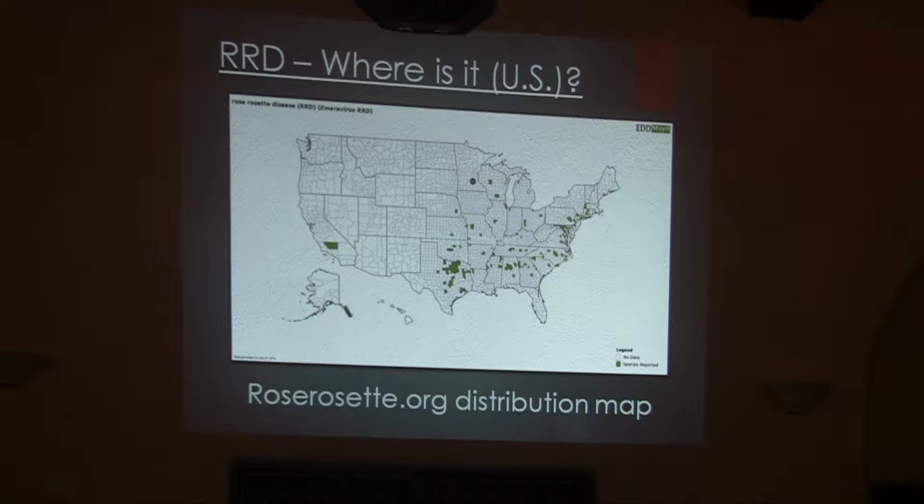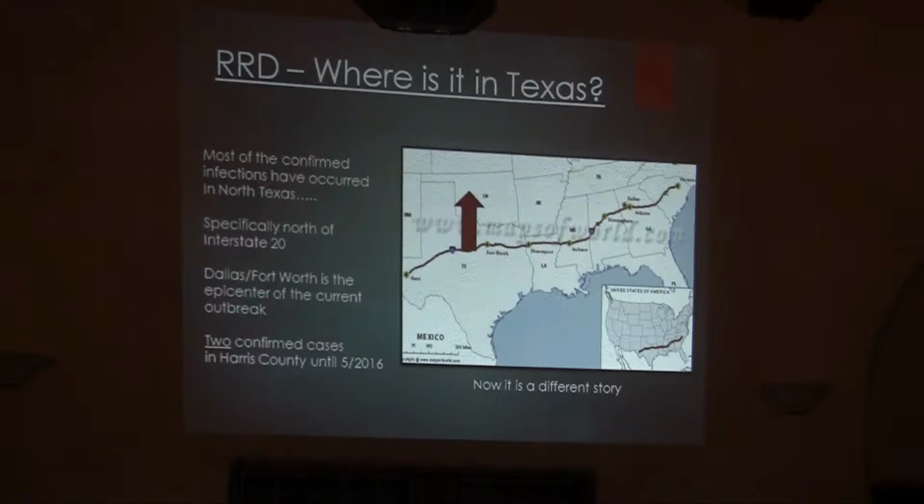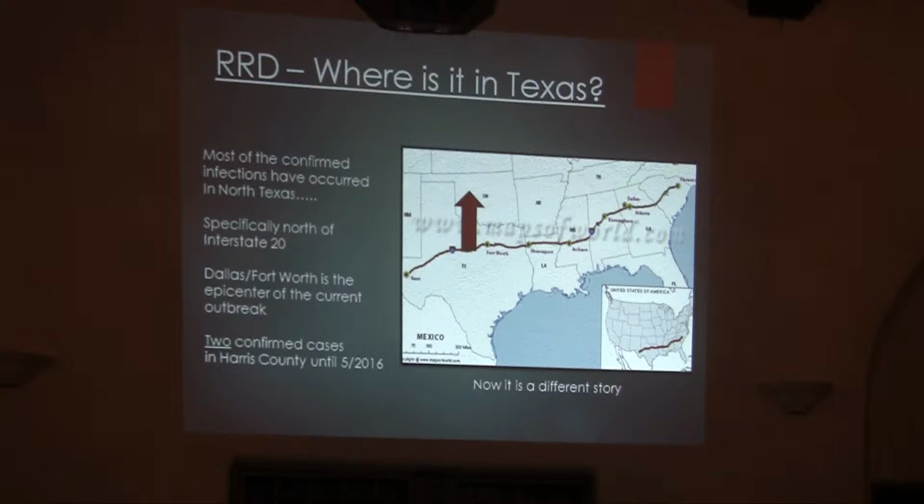In different landscape settings. Now, in Texas, most of the sightings until recently have been north of I-20, that bright line. If it was I-20 or north of I-20, you found rose rosette. If it was below I-20, you didn't. So my question to the research team was, what's so special about I-20?